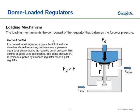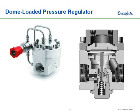Once that fluid pressure, our loading force, exceeds the internal forces in the regulator, the sensing mechanism flexes downward, pushing the poppet out of the seat, allowing additional pressure to come across the seat, raising the outlet pressure of the regulator. So as an example of a dome-loaded regulator, it's shown on the slide here.